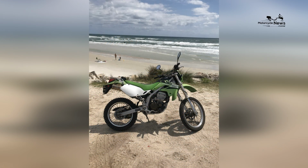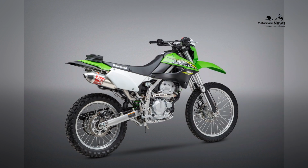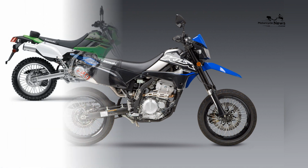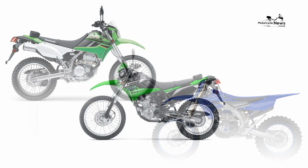Cost-efficient adventure. The KLX250S is known for its affordability and cost-efficient ownership. It offers an excellent balance between price, performance, and capability, making it an ideal choice for those looking to embark on off-road adventures without a substantial financial commitment.